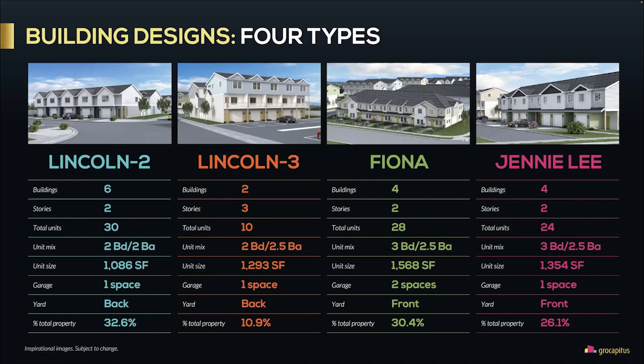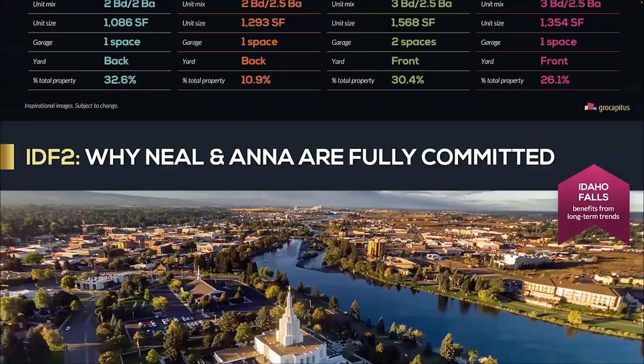Now, this is the value of rinse and repeat. You learn so much from the previous project, and you can make the next project a lot more resilient and attractive. Yep. Now, back to Neal.